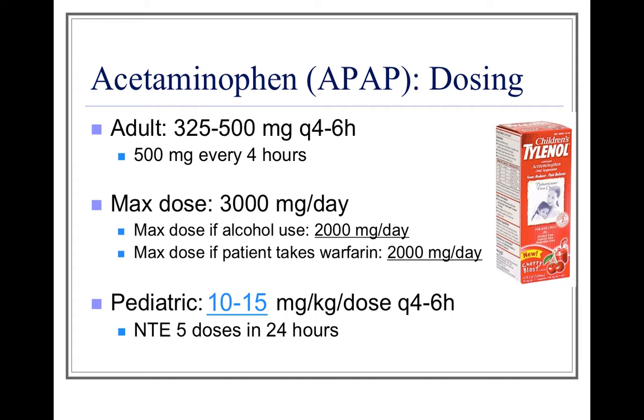The pediatric dosing is 10 to 15 milligrams per kilogram per dose every 4 to 6 hours, and not to exceed 5 doses in 24 hours. One thing to be cautious about for patients who are larger based on weight or as they continue to age, especially into early adolescence and adolescence, their doses based on milligram per kilogram can actually push them over what the adult dosage is. So in those patients, we would want to stick with that traditional adult dosing of 325 to 500 milligrams.